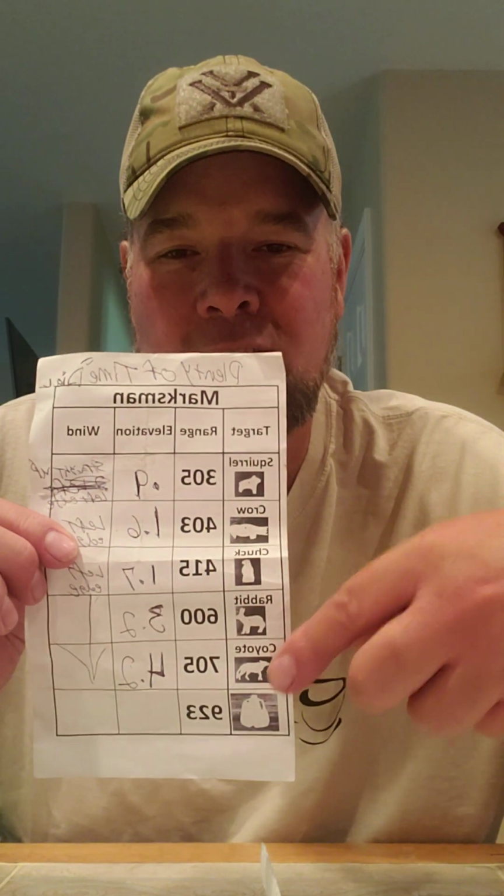So when you go to the match, they hand you this piece of paper, and sorry, it's probably out in reverse or whatever, using my phone. But anyways, you have a squirrel that's 305 yards. You have a crow that's 403 yards. You have a rock chuck that is 415. You have a rabbit at 600 and a coyote at 705. Now that was for me as a marksman.